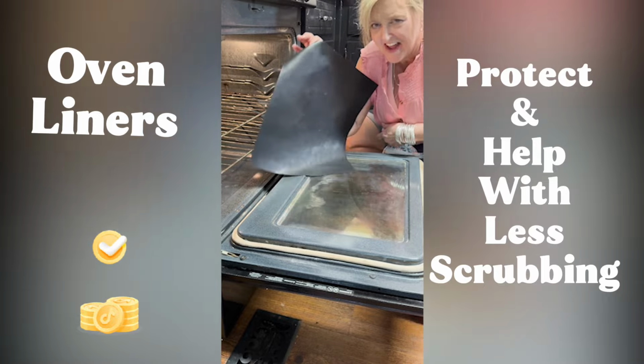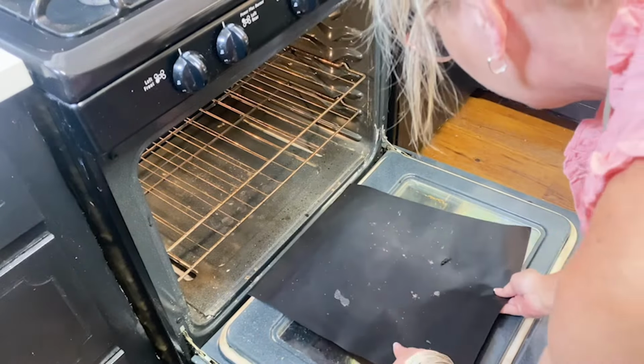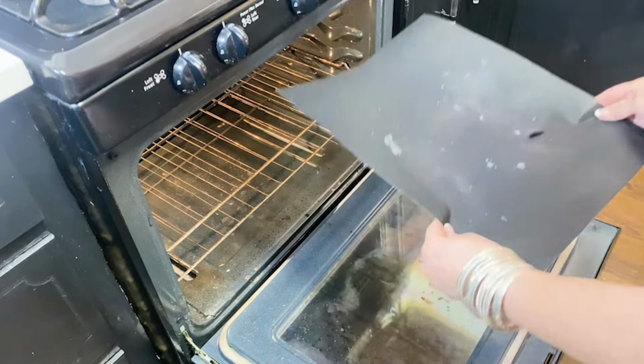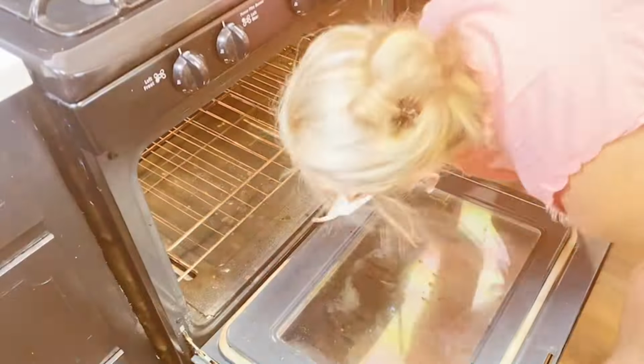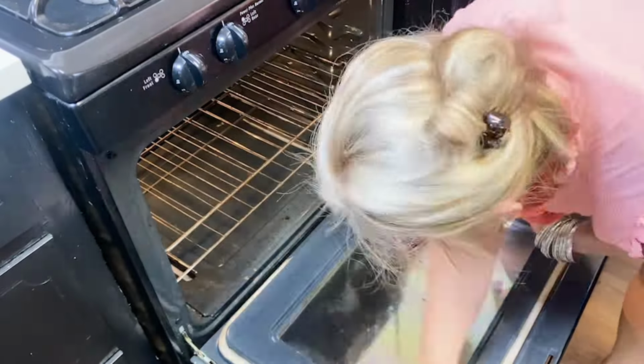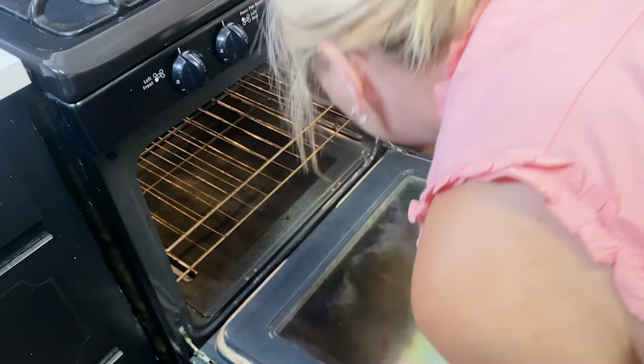Oven liners, they help you scrub less. Stuff gets spilled in the oven all the time, and it is a hot mess, and especially we don't have time to scrub it. So oven liners are perfect. The food just wipes right off, and you're able to wipe everything down, and this is going to save you so much time. This is ceramic coating.